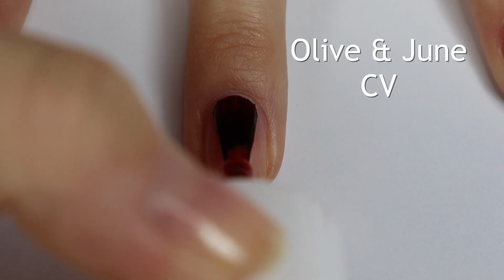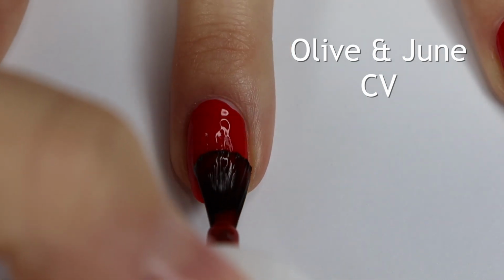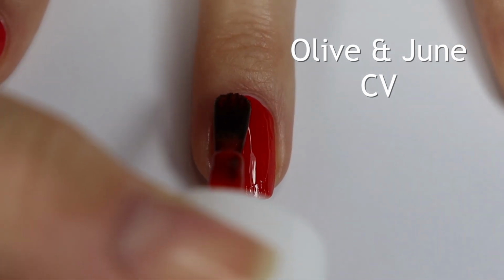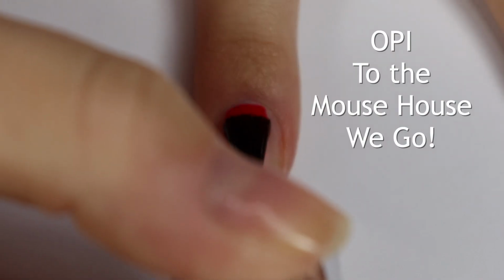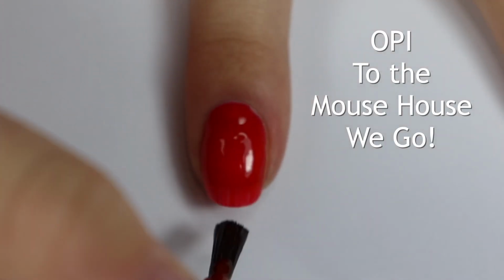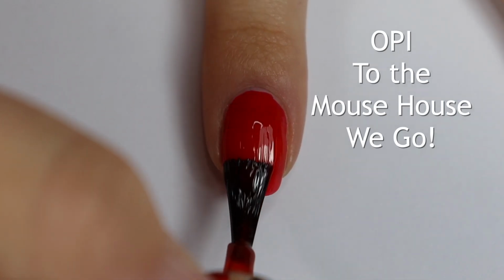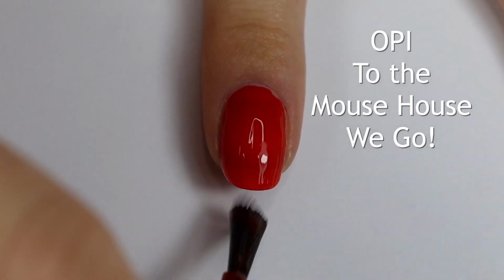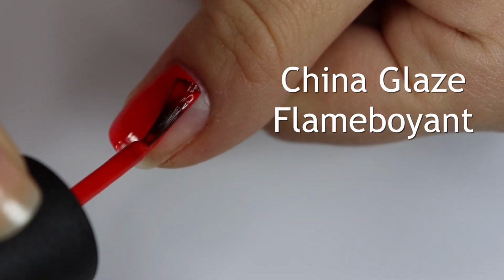Here on my middle finger is Olive and June CV. On my pointer finger is To the Mouse House We Go from OPI. Finally, on my thumb are 2 coats of China Glaze Flameboyant.